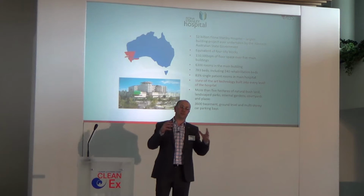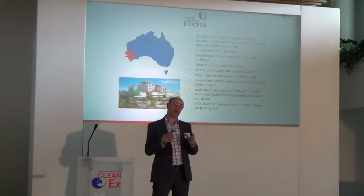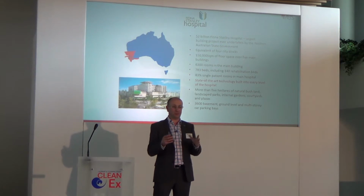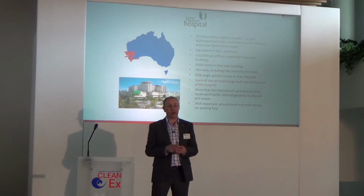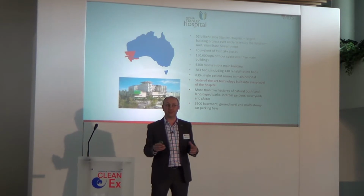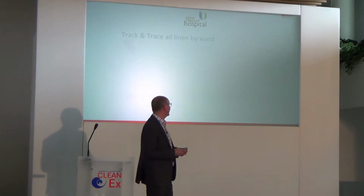And one of the things for the supply of linen was it had to be UHF RFID. A lot of actual end users are now demanding in linen contracts that we have to have UHF RFID, because we want to track and trace everything that's going on. I'm hearing more and more that it's actually in the contracts.